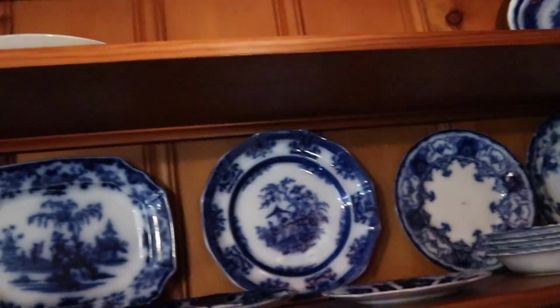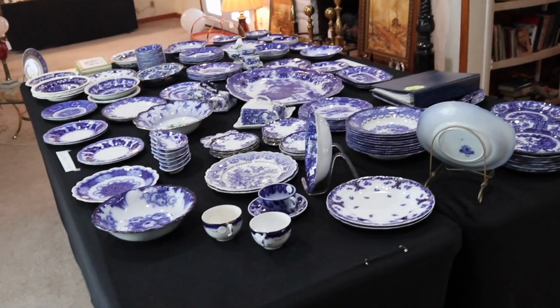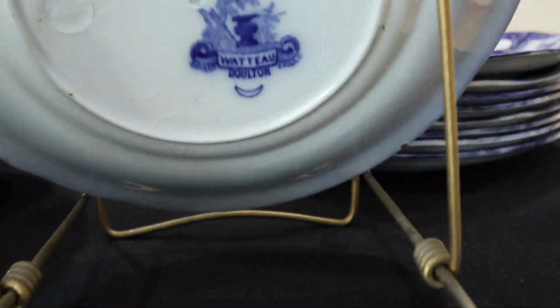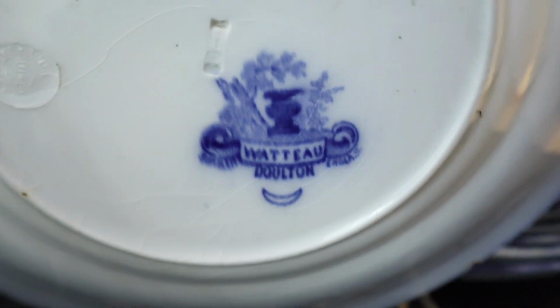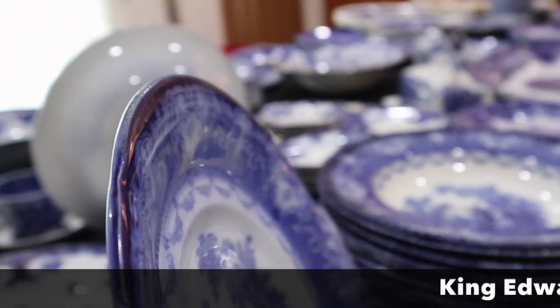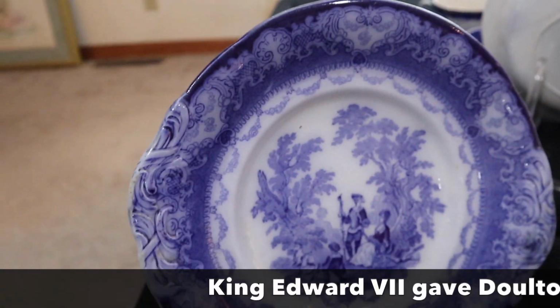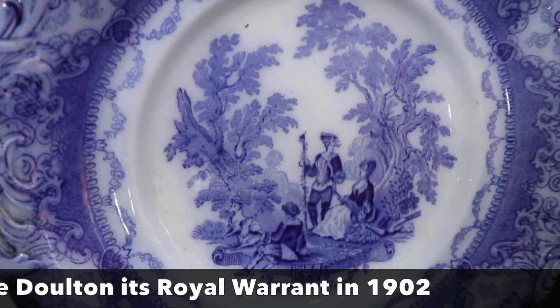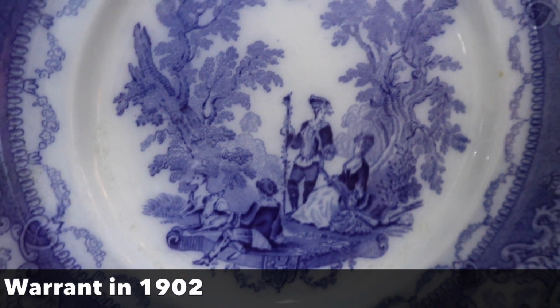This is rather an extensive collection, and then here is another table of it. The big feature here is this. This is Dalton Watteau. Watteau is the pattern. Dalton is Royal Dalton, and this was before they got the royal designation. You had to be someone who received the patronage of the royal family in order to use royal in your name in England.